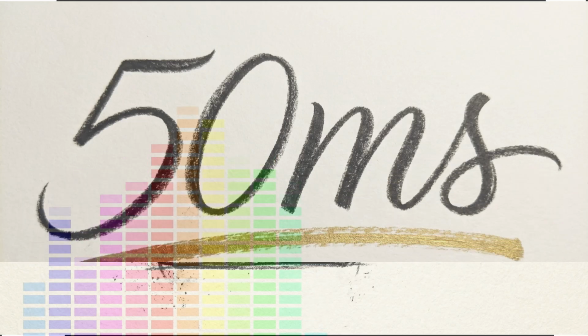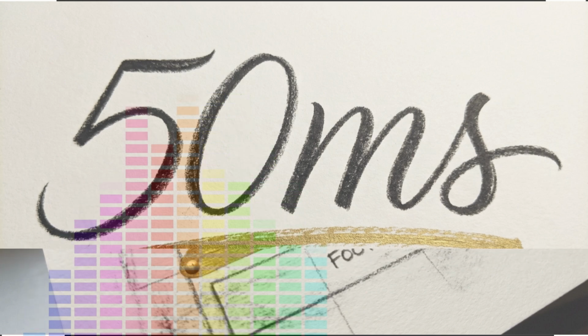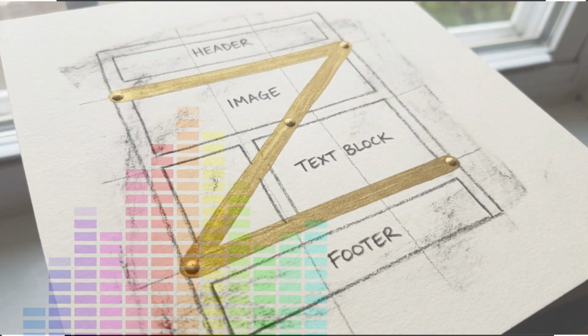The Stanford Web Credibility Project measured something even more confronting. Users judge a website's trustworthiness in 50 milliseconds. 50! That is not reading time, that is pattern recognition. And a cluttered, generic template fails that pattern test before your headline even loads.